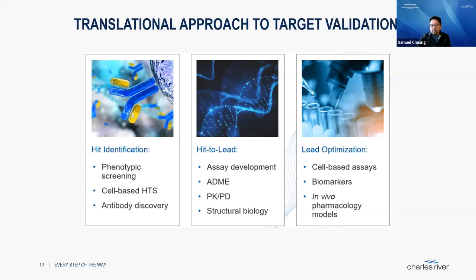And that's through the hit identification, screening of compounds or proteins, and then narrowing it down through looking at different characteristics, which I will go into in a moment, to be able to have a drug candidate that has the ideal properties. And then utilizing cell-based assays, biomarkers, and in vivo pharmacology models to really give you that confidence that yes, not only am I finding a good drug that interacts with my target protein, but I'm going to actually have a predictor by which we think that it's going to have clinical benefit.